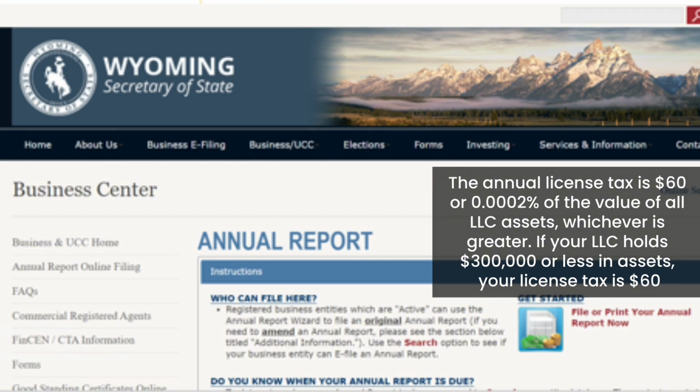If your LLC holds $300,000 or less in assets, your license tax is $60. There is a convenience fee for filing online that varies based on the total tax amount. If your total amount due is greater than $500, you cannot file online.